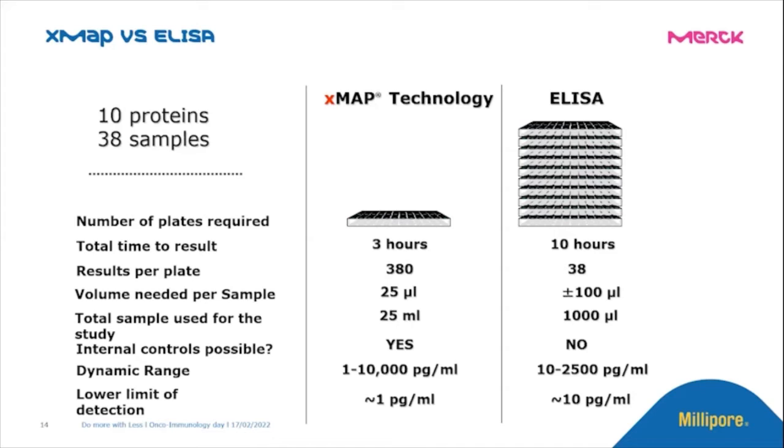I really like this slide so much because it summarizes the difference between the two technologies. And here you can already start visualizing everything that you will be saving: time, samples, money as well. So budget, I mean, for the study.